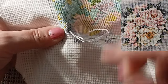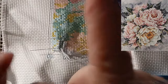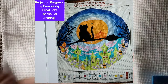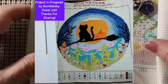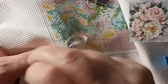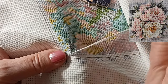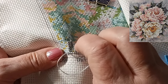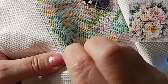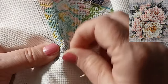And before I forget, I did have a viewer send me a picture of a project that they're working on. Thank you, Bumblebee. I'll put that right in here. It's a Halloween cat. I just think it's cute. If anybody else has any projects that they would like to share with everybody, they don't have to be finished, and they do not have to be just cross stitch. It can be whatever craft it is that you're working on.